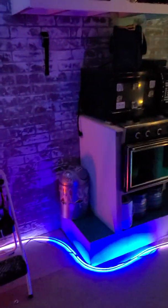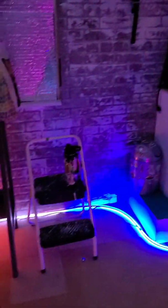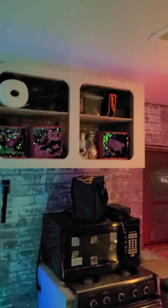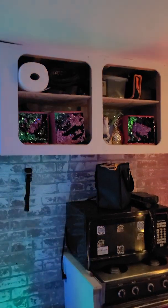So this area, of course, I got a garbage can and I covered it with rainbow stickers because that's just how I roll. This is my little step stool that I use to get up onto the bed until my very own step stool comes in, because this one is Rhonda's and I want my own. Storage area up here, obviously sparkly rainbowy goodness, because that's just how I roll.